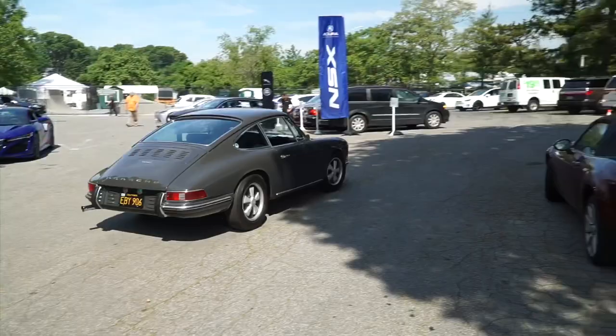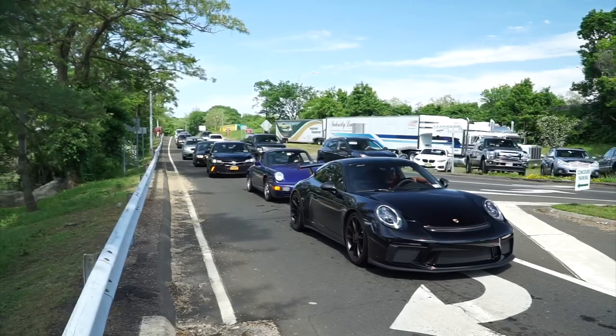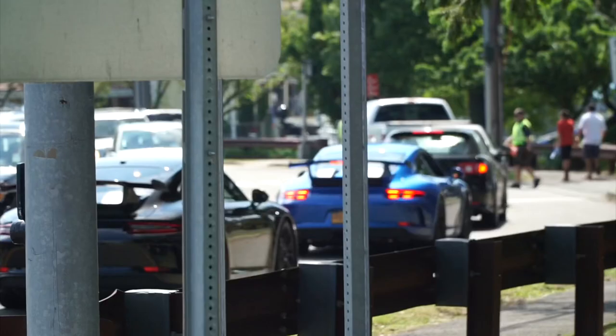That color's awesome. Love that color, man. Beautiful. Oh, and it's got the manual. PDK. The blue one had the manual, the black one had the PDK.